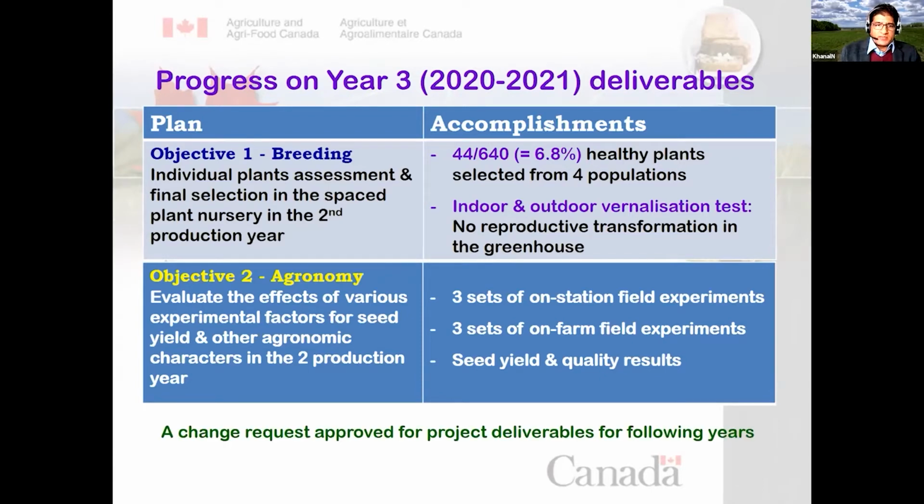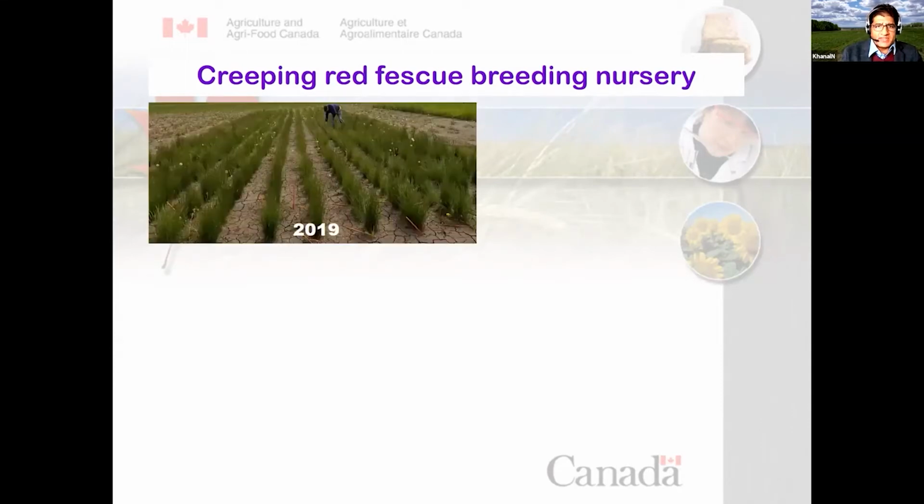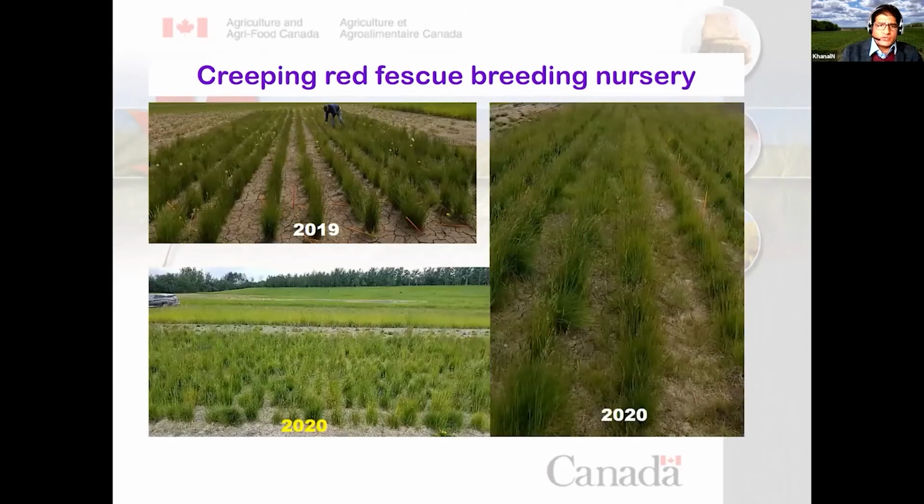So in objective 2, actually we were not able to collect all variables we intended in 2020. That's why we submitted a change request for following years, and that has already been approved. So let's look at the creeping red fescue breeding nursery, a few photographs here from 2019 and 2020, at more or less similar stages of the crop.